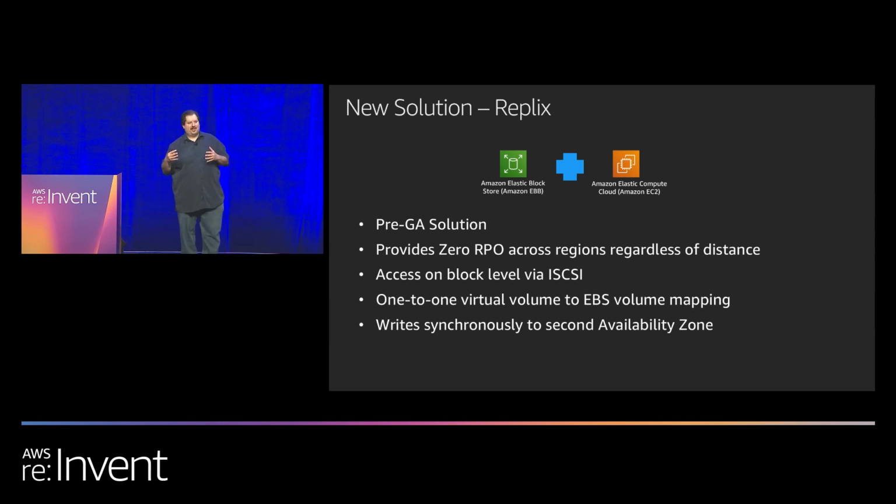So if you're using this solution to use your data and provide that zero RPO, and for whatever reason you stop using the solution, or you want to go around the solution, you can actually take those EBS volumes and mount them directly to your EC2 instances. Now, you won't get the zero RPO once you do that, right? That replication will stop, but you'll still have access to those volumes, regardless of the solution or not.